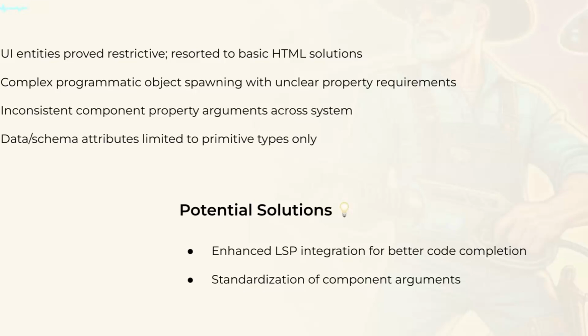The next one is pretty straightforward, but often the same piece of data wasn't consistent across the system. So for example, a data attribute in the onAdd function would be an object form, and then accessing that same piece of data in a tick function would be a string.